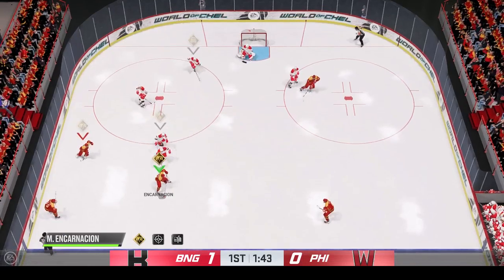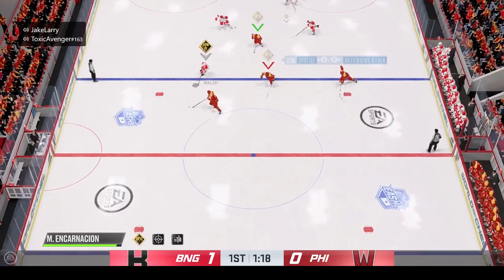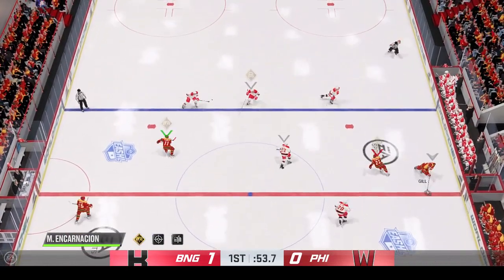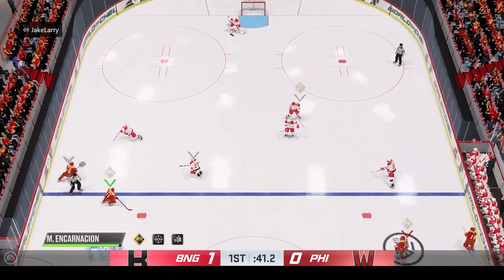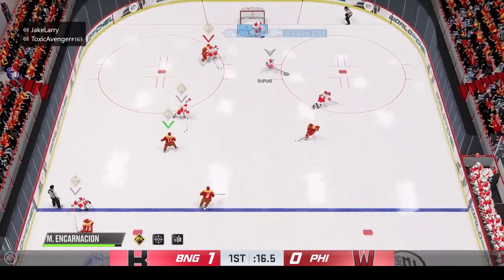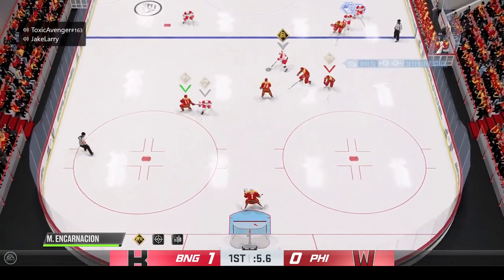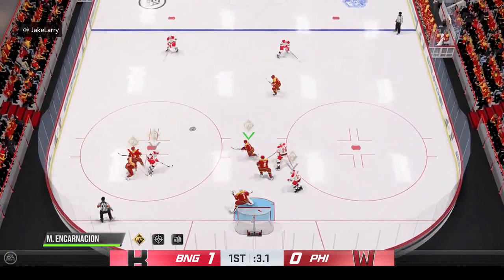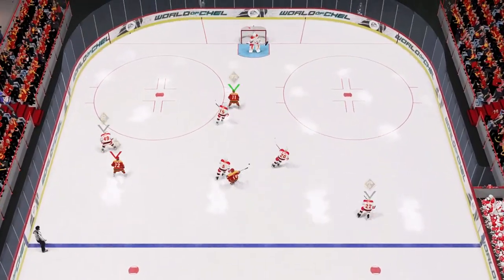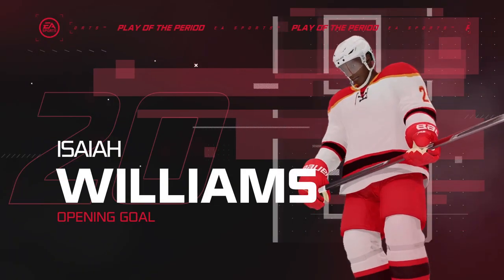With possession along the wall. Takes a bump but still hangs on to the puck. The Wolfpack have taken over in the neutral zone. And now it's to Jackson. Calgary's got a hold of the puck now. And he takes the feed. Slides it to Gill. There's the buzzer, 20 minutes in the books, second period just around the corner.